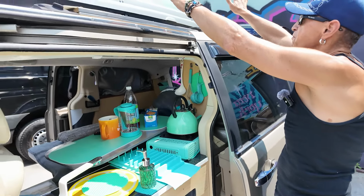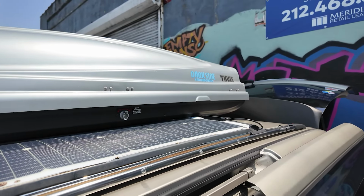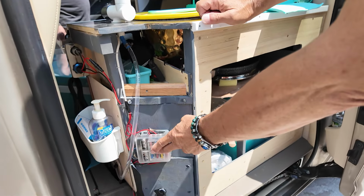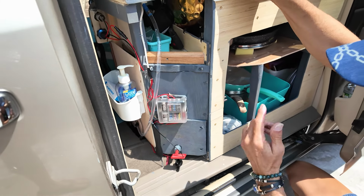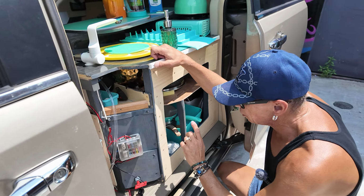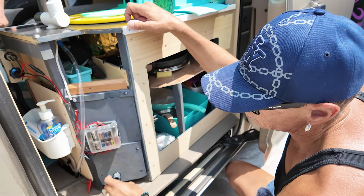Okay, right here we have a 50 amp semi-flexible solar panel, which right now is charging my AGM battery. And right here we have another set of fuses. This switch right here, if I turn it on, it will connect my underhood battery with the battery in the back. So in case you have no juice in your underhood battery, you can start the van with the battery in the back, or you can charge the battery while you're driving.